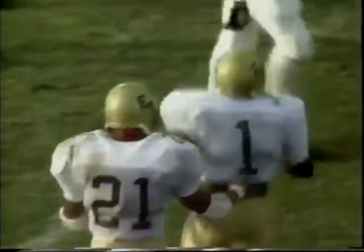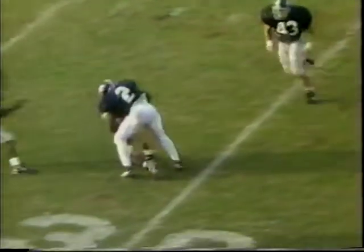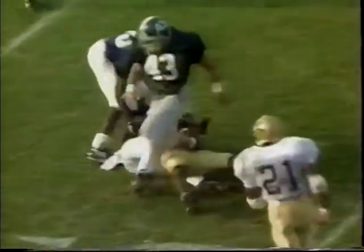And again, they go to their bread and butter. Sam, watch the offensive line here and the defensive line. Well, we don't get to catch them on film, but there is some serious fighting going on down in the trenches for pass protection and pass rush. This game is getting very, very heated down deep.